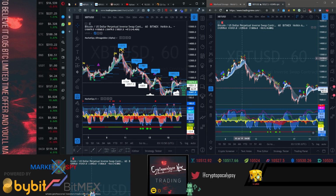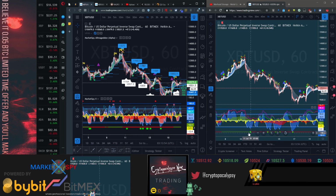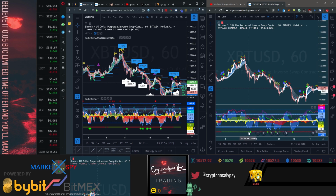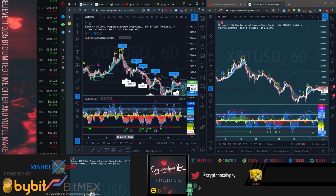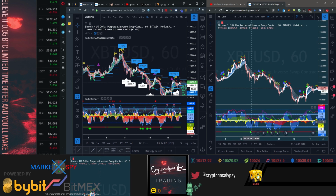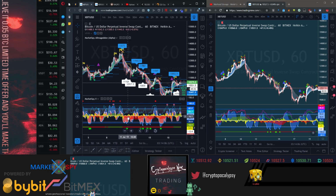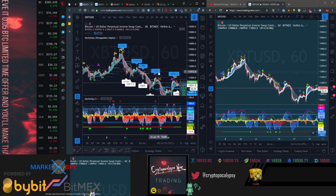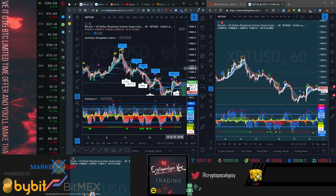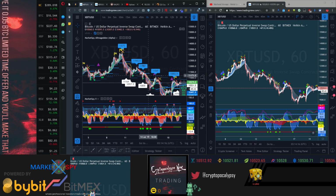Here, I'm not sure if you would have shorted, because then you had the signal over here at Market Cipher B. We had a signal as well, but it doesn't mean anything because we were deep in the red. Here, it just started to go into the red. We were already in the red. We know not to trade here, and we're shorting from these yellow flags. We have a baseline that runs over here.